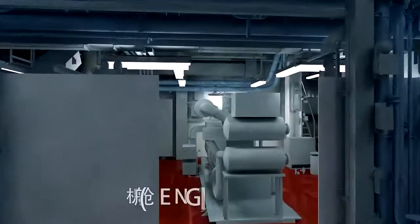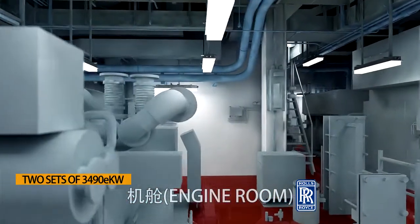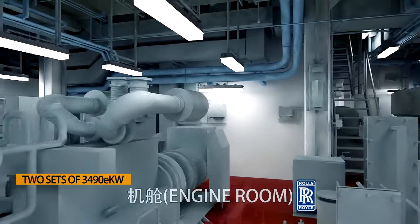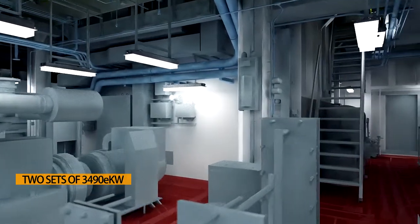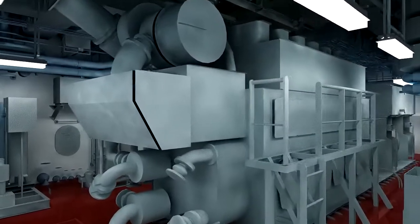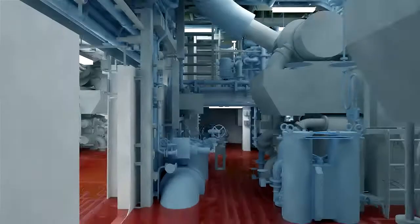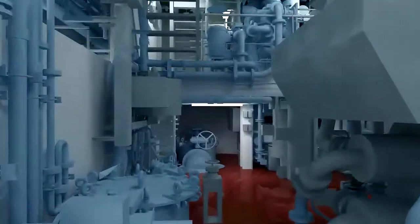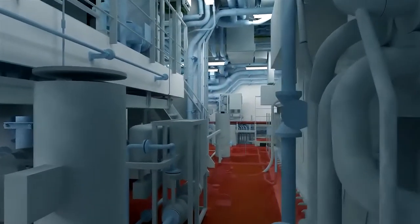The machinery space is split into one forward and one aft compartment. Each compartment contains two sets of 3,490 kilowatt electrical diesel generators for obtaining the redundancy level of DP3. The vessel satisfies clean design rules and environmental protection regulations, and qualifies to operate and sail in emission control areas all over the world.